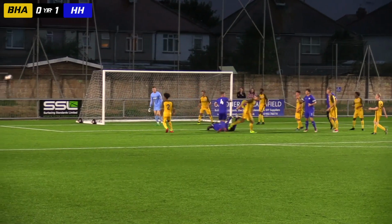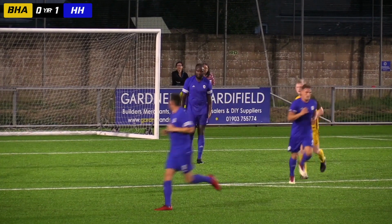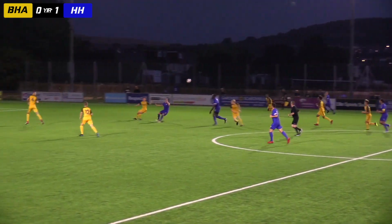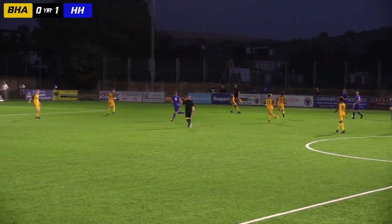Drilled in towards the near post. Simpson's there again. Simpson holds off well. Akehurst gets the toe to it. Here's Luis.